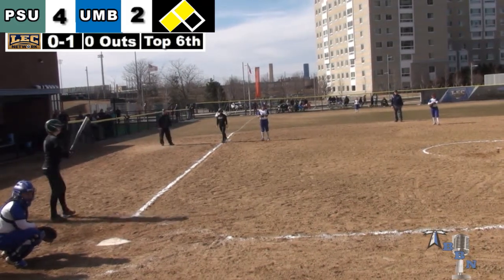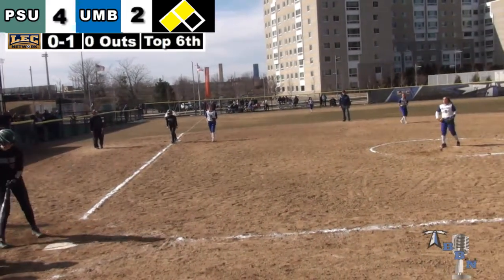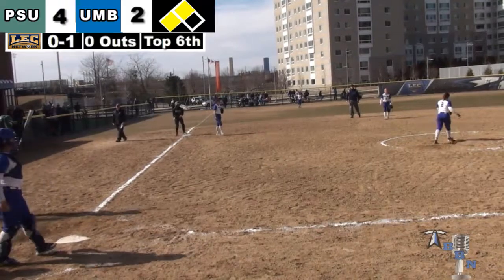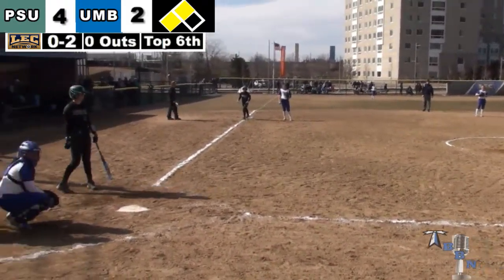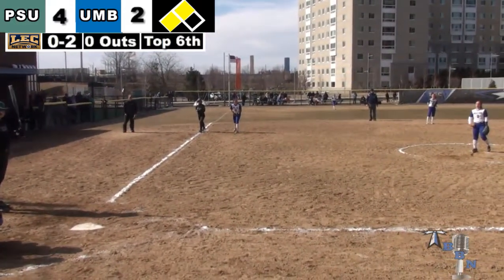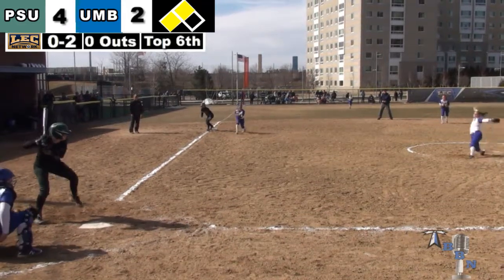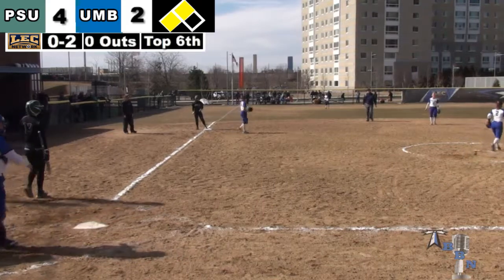As Greenspan looks to limit the damage here. No sign of any other pitcher coming in for the Beacons. This is Greenspan's game, it seems. And that one on the outside corner for strike 2. So up in the count, 0-2 here on Butler. Archambault on deck. Butler has hit the ball hard to third base twice. Has reached both times, an error and then an infield single. That one's just outside. Keeping the ball away from Butler here.